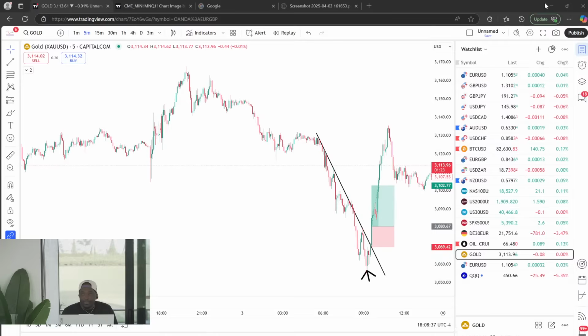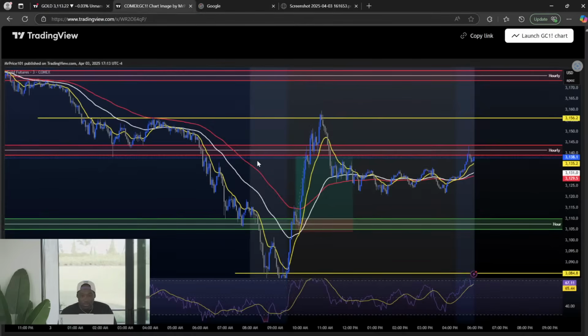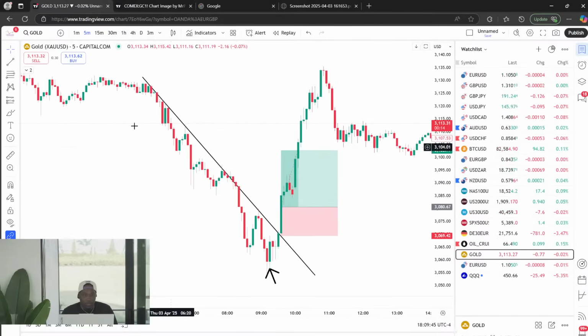Aaron's trade, and make sure that wasn't the same person though. Let's see. I don't think so. Nah, not the same person. So here's Aaron's trade, guys. The same gold trade right here, but this is a 3-minute chart, and basically the 3-minute chart is a little bit clearer. Let me show you guys what I see.